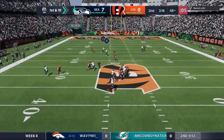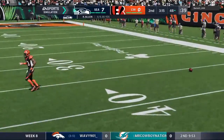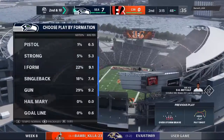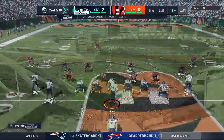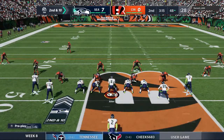To throw, it's Allen. And incomplete as he was knocked as he threw it, and it took the ball off course. They've given up a few first downs on this drive, but getting the incompletion there should give them something to build on and maybe turn the tide. After the incomplete pass, here now is 2nd and 10.